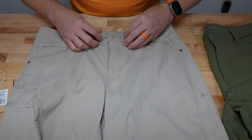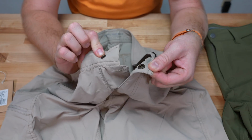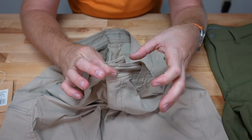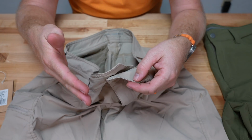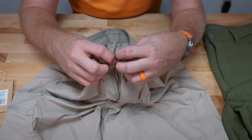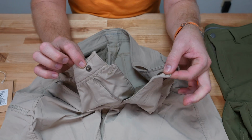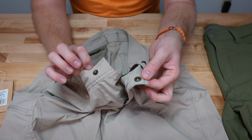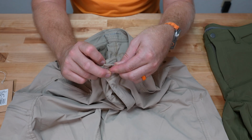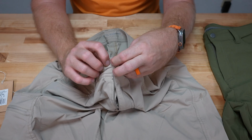They have just a standard button. This is probably my least favorite part about this short. I've had one other pair of shorts that had just a standard snap button, and I've never had an issue with these, I will say that. But my other one, you sit down just wrong or after you eat a really big meal, and it tends to be the piece that pops apart the most. I have not had any issue, I will say that again, but that's the one thing that I'm just not a big fan of, standard snaps for use in this fashion.